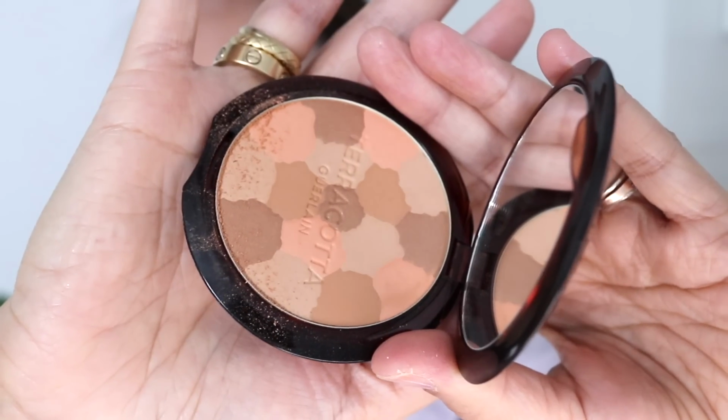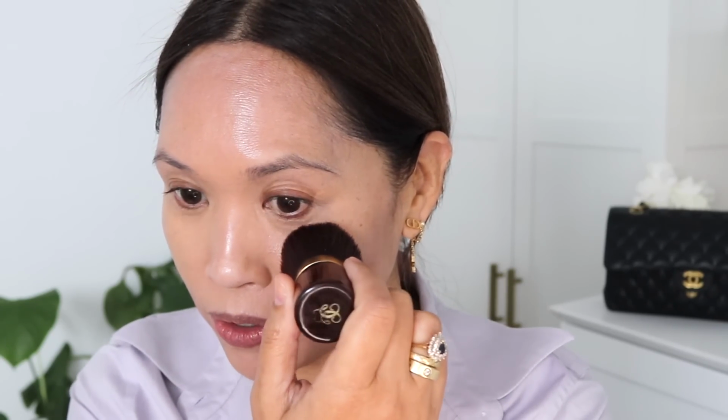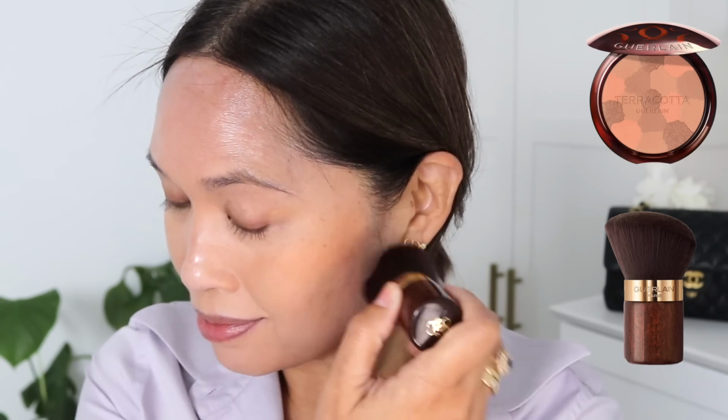Oh, and the camera's going a little bit cool, so it's not this cool. Oh, actually, let's apply it here first because it talked about applying just on the cheekbones as if the sun had hit. And you can see it adds color. If you are lighter than me, then this might be a good color, and you can see the warmth there.